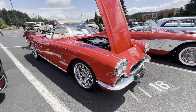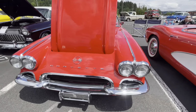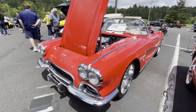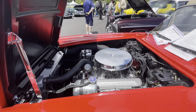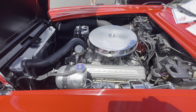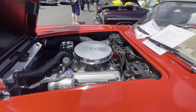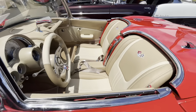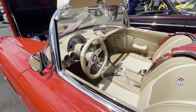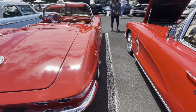There's a really beautiful '62 Corvette. Outstanding paint, wheels, tires, fitment is awesome. Engine is restored, similar to original, but with modifications, some added chrome, HEI conditioner, MSD probably, leather interior. Really a nice car. Beautiful.